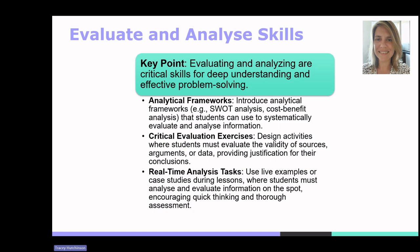Improve evaluation and analysis skills by introducing analytical frameworks like SWOT analysis. Design activities that require students to evaluate the validity of sources, arguments, or data and provide justification for their conclusions. Use live examples or case studies to encourage quick thinking and thorough assessment.